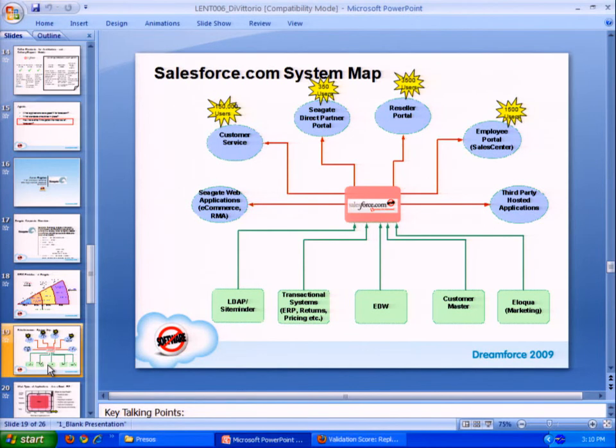So how did we get there? We got a lot of help. We partnered with a company called Wipro for some consulting. So we had a managed services engagement. We have an onshore and offshore model. So we do most of our project management and business analysis onshore. And then we do most of our development offshore.